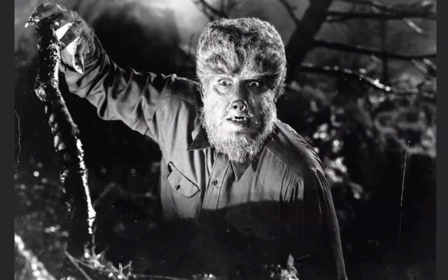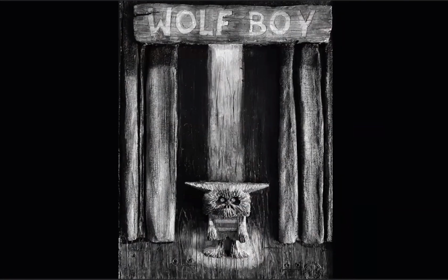When that idea began to really formulate in my head for what Wolfboy could be, at the time I was working on Moana and building a lot of the environments in clay. I thought, how fun might it be to design and build these books in clay as well. So this is the very first take of Wolfboy.